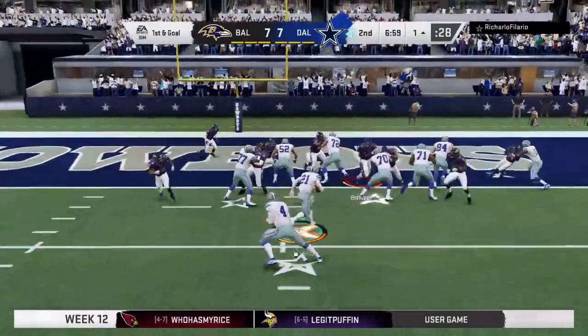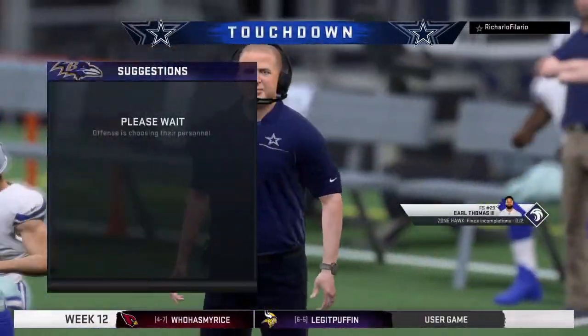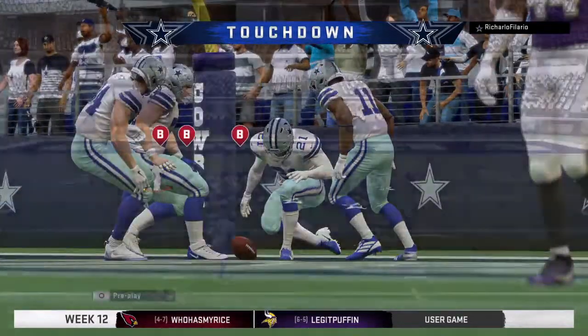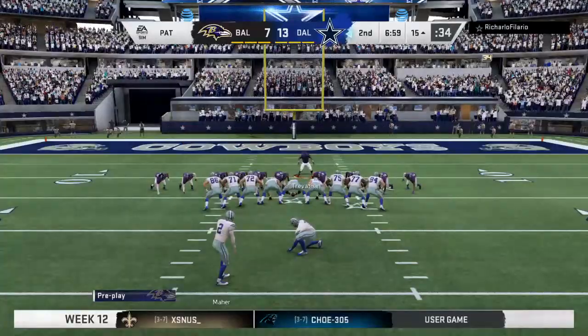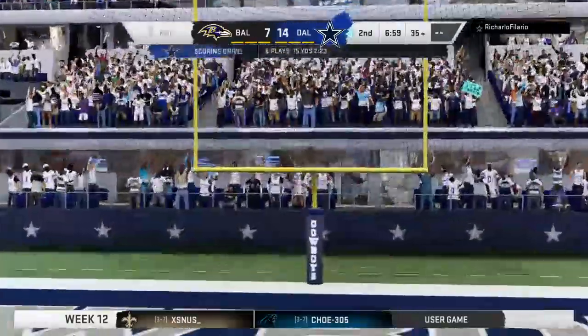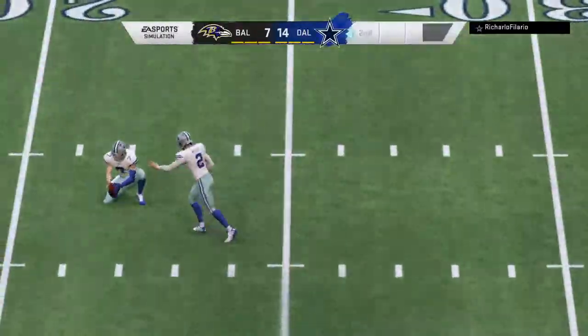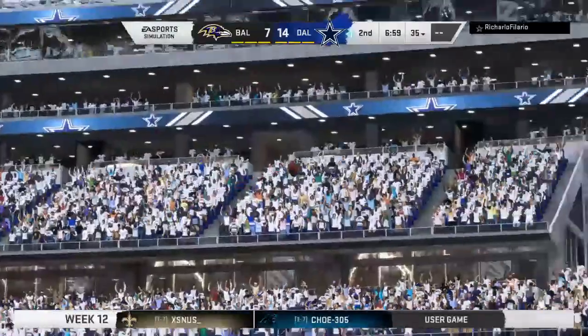26. They'll try to run it in with Elliott. And he'll get in. Touchdown, Cowboys. Ezekiel Elliott, his 9th touchdown of the season. And the Cowboys have taken the lead. Extra point by Maher, up and good. And that makes the score 14-7.